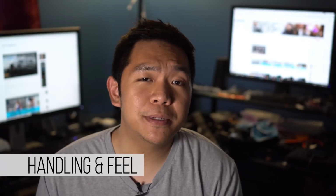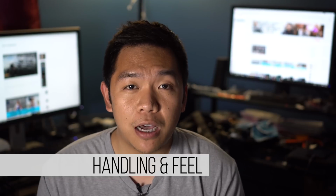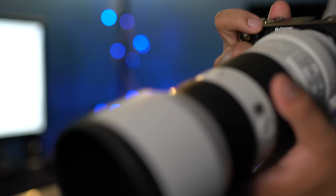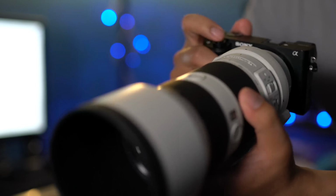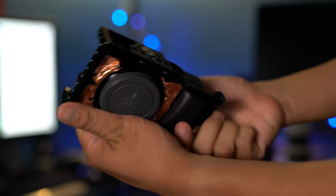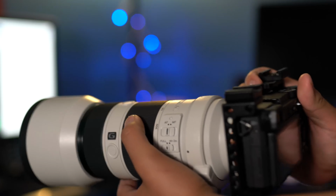The first category I'm going to look at is handling and feel. This is the most subjective topic we can discuss, and rightly so. Every camera not only has an emotional connection to its owner, but also how well it feels and handles in the hand. Both of these cameras are very different in build and shape. Now, when I went to shoot, I did use the small rig cage on the a6300 to add a little more rigidity to the body, and it helped a little bit.